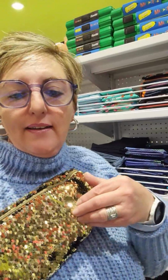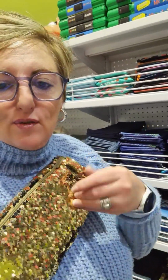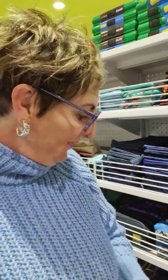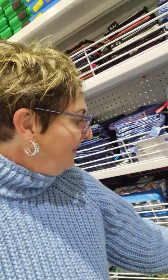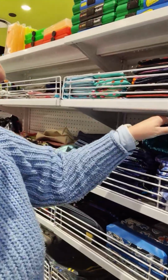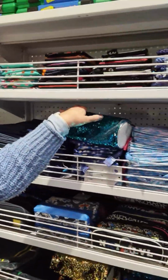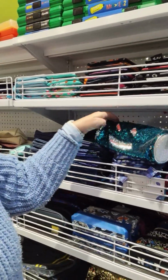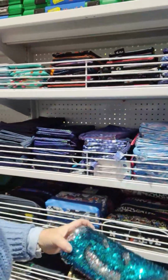Like a pencil bag. I would have given anything to have something like this when I was in school. This is so cool. I can do this for hours. It's very therapeutic. Okay, and I think this one is the same. It's just silver. That's cool. Let's make a smiley face for the next person who picks it up, makes their day a little bit brighter.